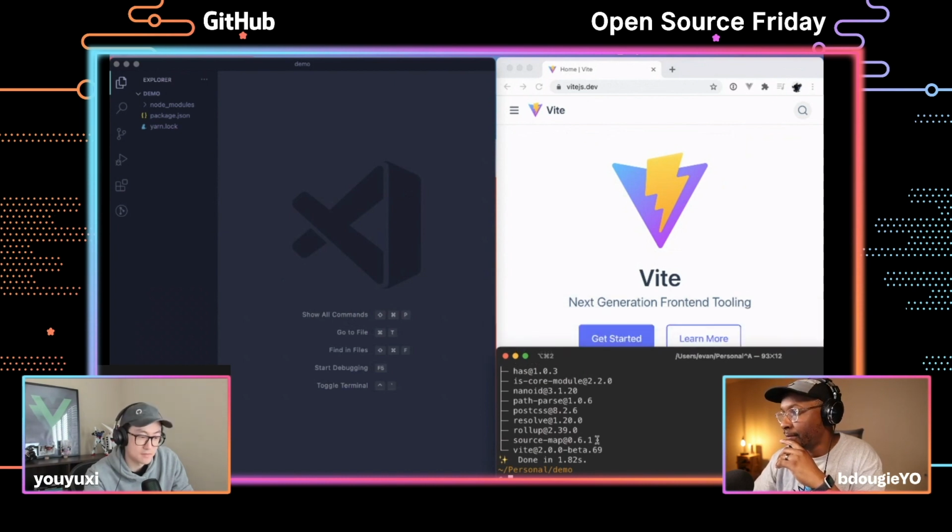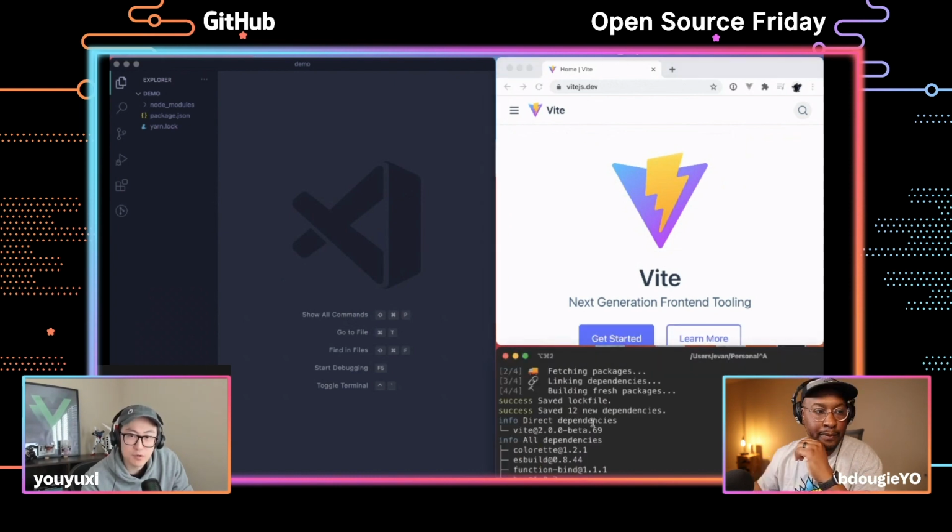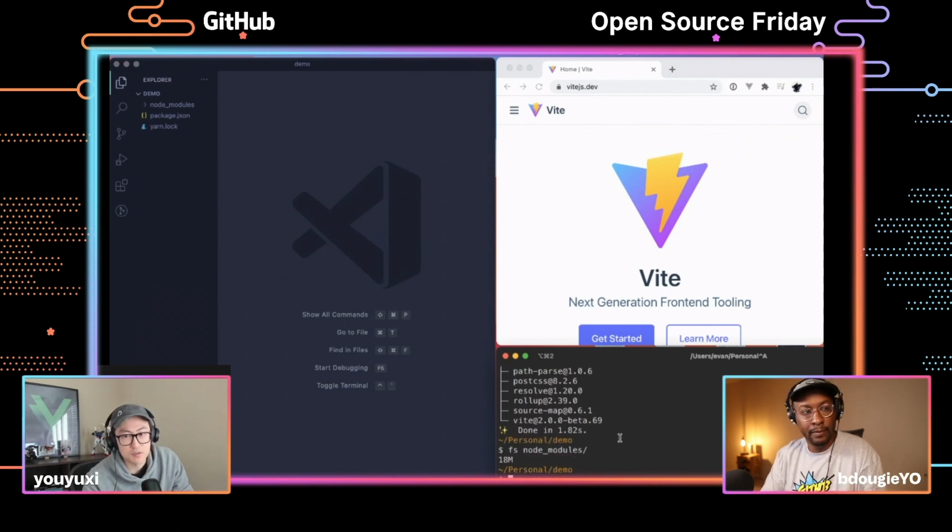So Vite is, let's take a look at the node modules. It's 18 megabytes. So it's a very small amount of modules that's actually being installed, because we pre-bundle most of them to make sure the install is faster. This is why, compared to something like maybe Create React App, you're probably going to see a noticeable difference in terms of just installing this thing itself, how much faster it is. So now we have this thing here.